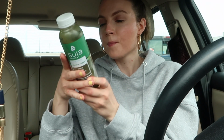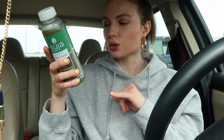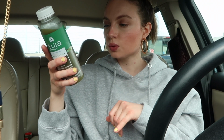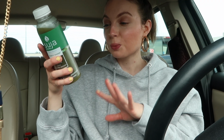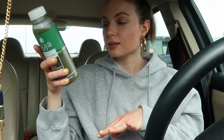I'm gonna try this. It's all organic. Apple juice, celery juice, cucumber, kale, collard greens, lemon juice, mint tea, ginger juice, spinach, spirulina powder, chlorella powder, and barley grass powder.